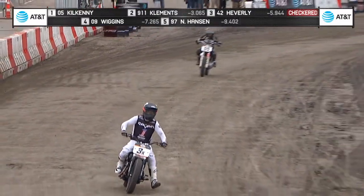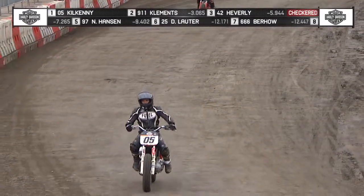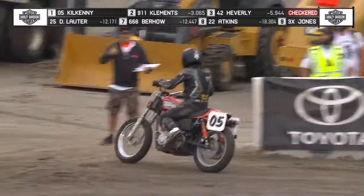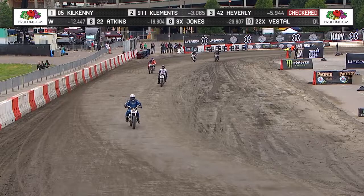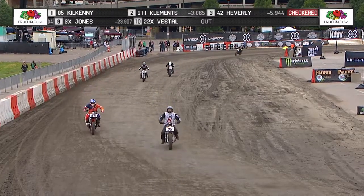There's a look at the 3X of Scott Jones, who is at the tail end of the lead lap. There's your winner. Puts his hand up, says, hey, I'm pulling off the racetrack, don't run me over. There's the 911 who came home in second. And Heverly, bringing it back together after going wide and having some problems, brings it back into that 3rd position. Absolutely.